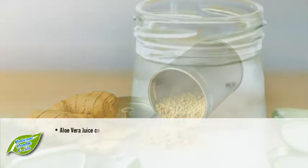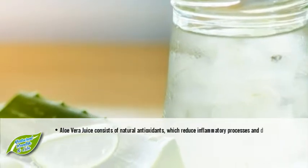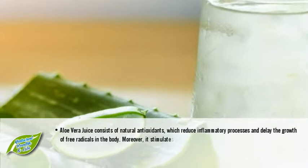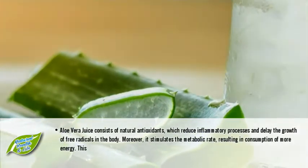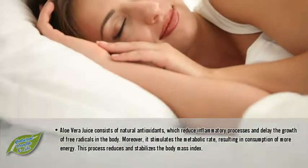Aloe vera juice consists of natural antioxidants, which reduce inflammatory processes and delay the growth of free radicals in the body. Moreover, it stimulates the metabolic rate, resulting in consumption of more energy. This process reduces and stabilizes the body mass index.